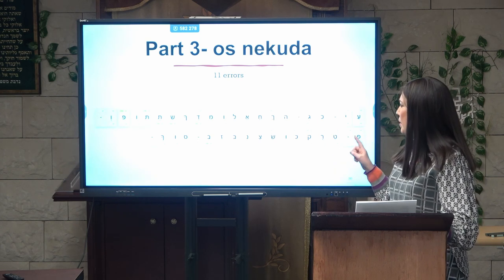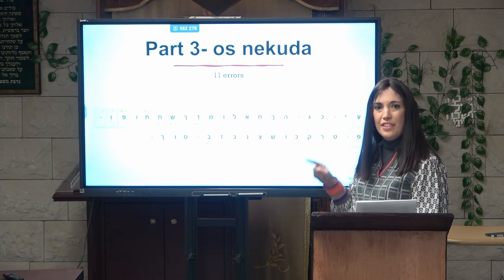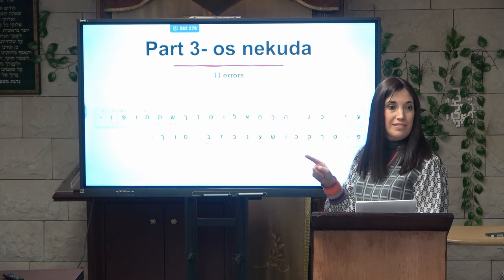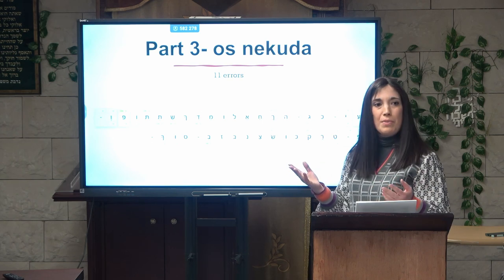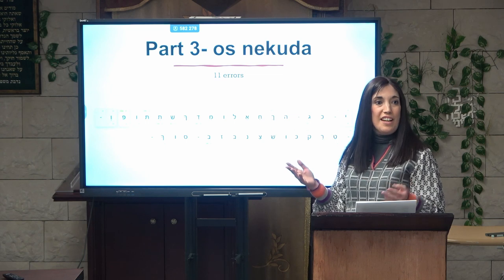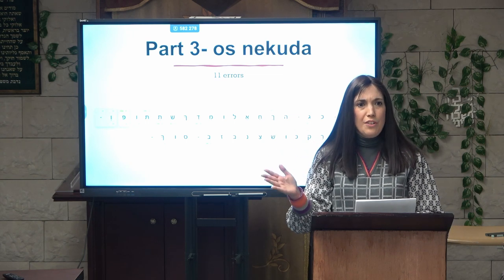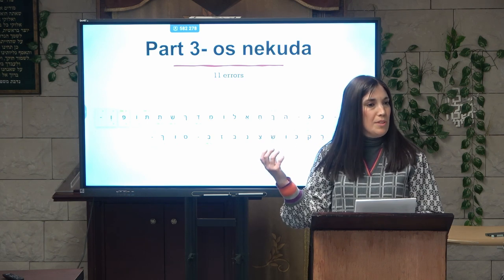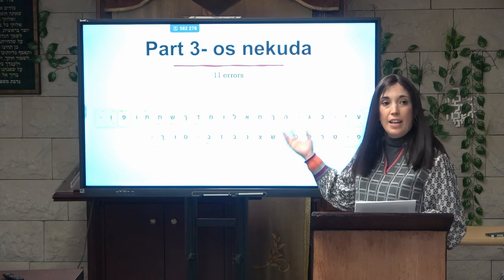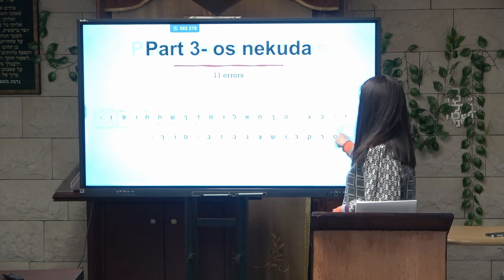But it was interesting because when I looked at the letters that he got wrong, they were not the letters that he got wrong in part one. When I looked at the nekudos he got wrong, they were all over the place. They weren't necessarily the ones he got wrong. So I realized he's not taking his knowledge of letters and vowels and using that to read syllables. He's just looking at each syllable and reading it by sight. We move on to the next section of the test.